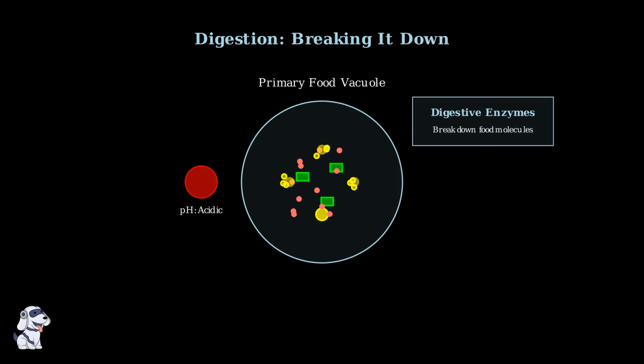Initially, the pH is acidic, which helps activate certain digestive enzymes and begins breaking down proteins and other complex molecules. As digestion progresses, the pH gradually shifts from acidic to alkaline. This change activates different types of enzymes that complete the breakdown process, ensuring that proteins, carbohydrates, and fats are all properly digested.